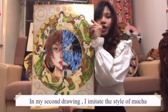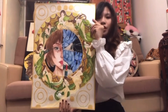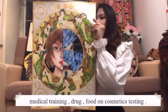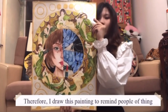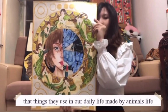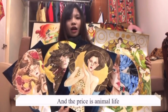In my second drawing, I imitate the style of a butcher. The concept of this drawing is animal testing. Each year, more than 100 million animals are killed in US laboratories for biology lessons, medical training, drug, food, or cosmetic testing. Therefore, I drew this painting to remind people that things they use in daily life are made by animal lives. These two artworks show that there is a price behind beauty, and the price is animal life.